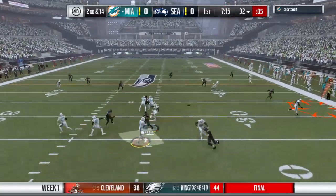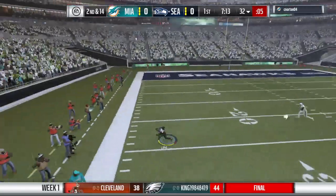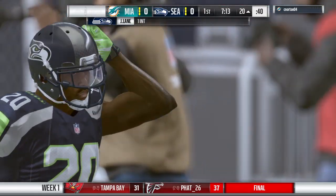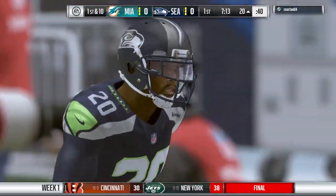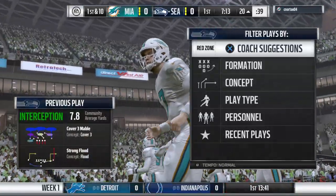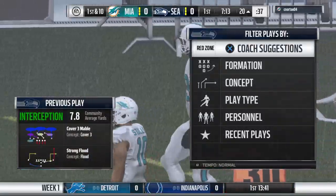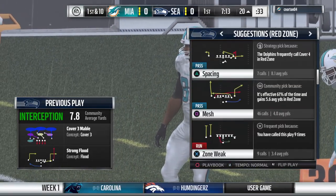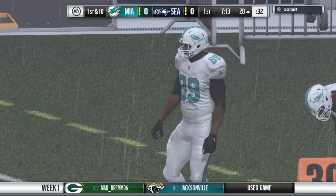To throw on second down is Tannehill. Trying to get it to Thomas, and it's intercepted. A great read, and it's picked off. Certainly not how they envisioned ending their opening drive here in the first quarter. Too many ones in this play. First quarter, first drive, first interception thrown. And that last one, that hurts. As Seattle now ready to march out of the field.